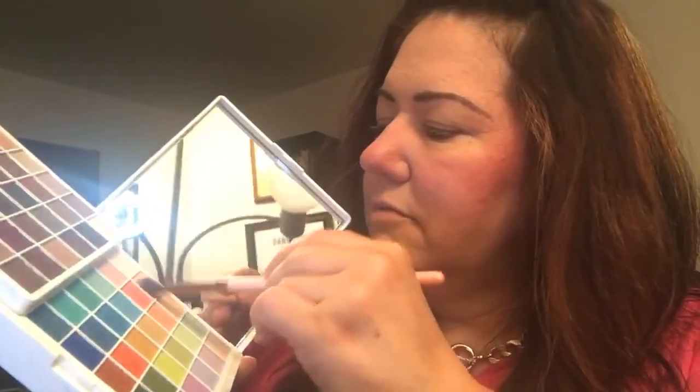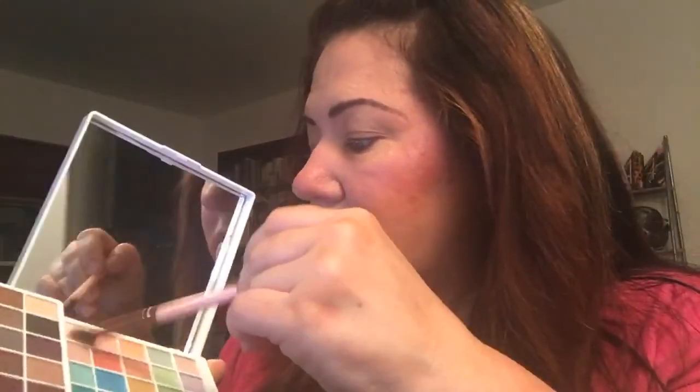All right, I'm just going to dip this light brush into one of these light ones. Okay, I'm going to do this shimmery light peach.